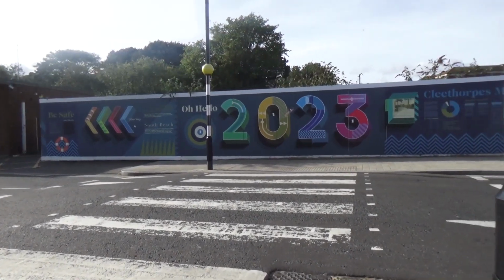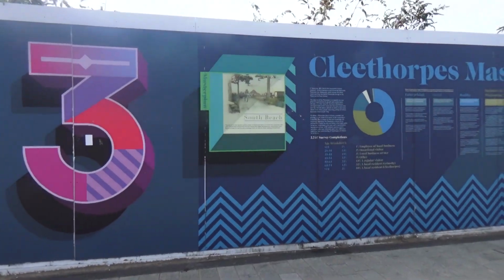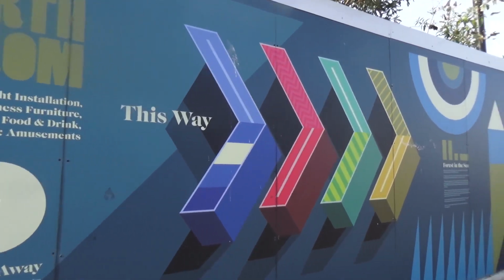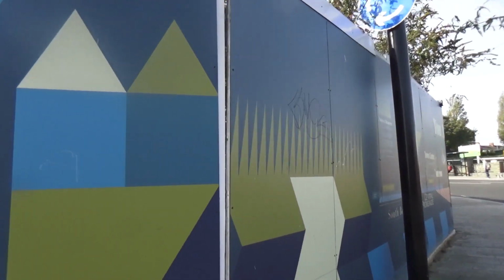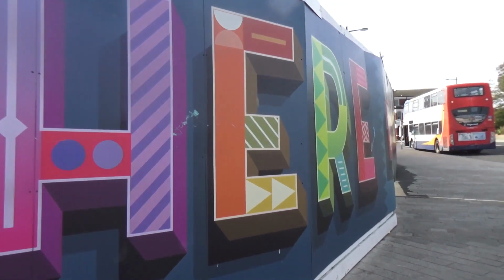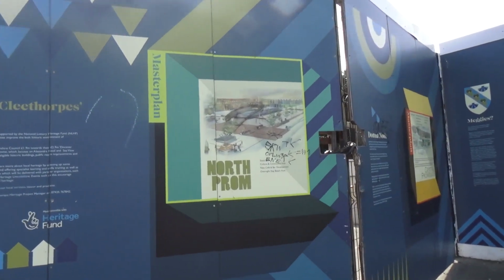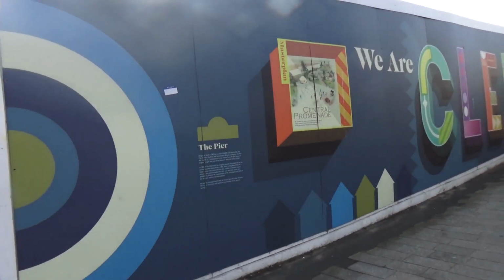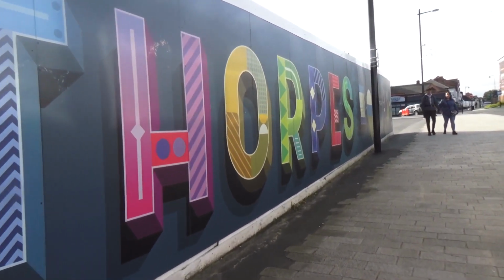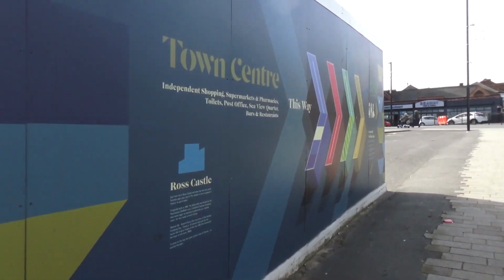So just here we've got the 2023 master plan. I'm sure you can read up on that on the internet. But will we ever see any of this levelling up fund in any of our towns? So you can research the future developments at Cleethorpes.